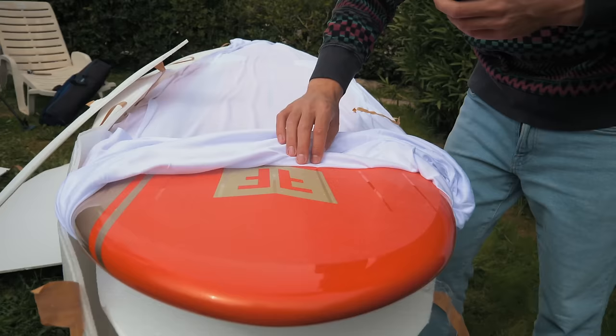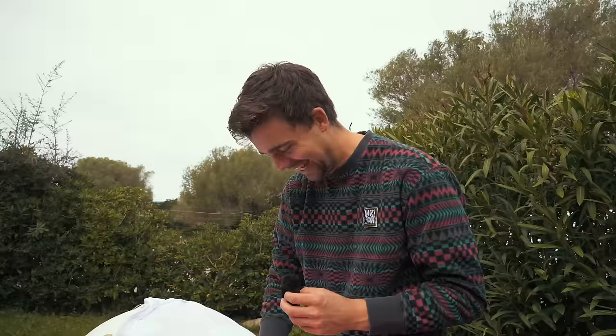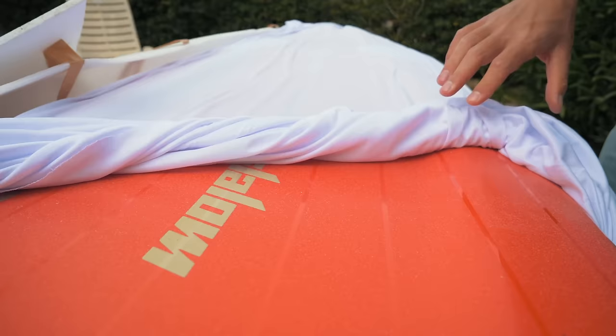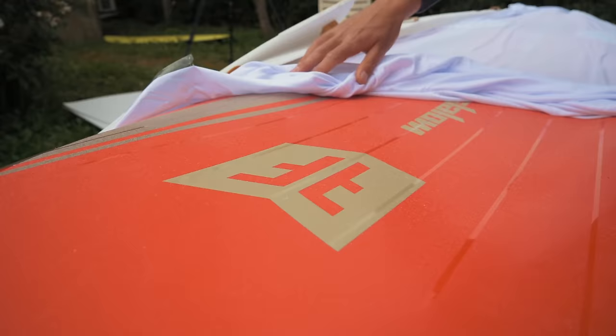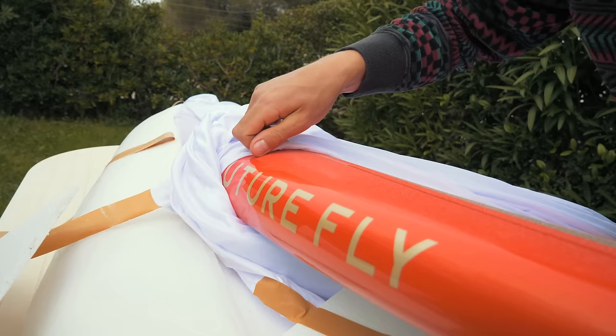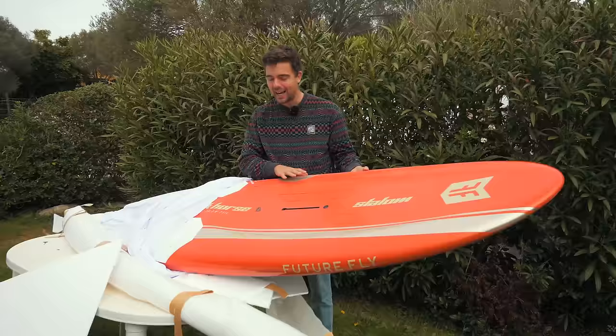it looks freaking sick. And I can see the deck concave already starting here, of course, like on all of the new Dark Horses. This moment, next to the moment when you actually take it to the water, is such a great feeling. Look at the steepness. The writing, everything is golden. The rest is metallic orange slash red. Wow. I can already see that it's the perfect size for me.